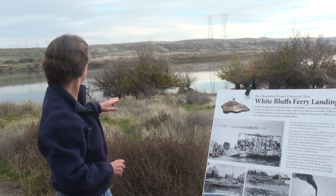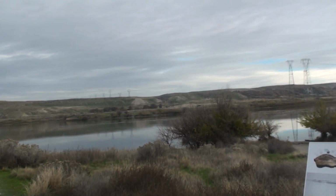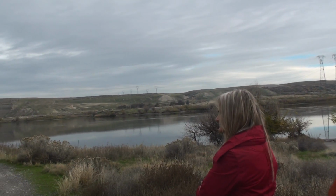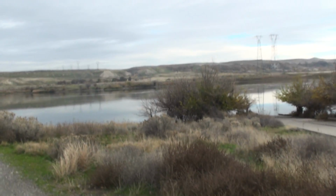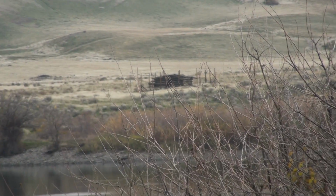During that time, the cavalry established a remount station on the other side of the river. I don't know if you can see, but there's a cabin across the river there, that dark structure. That was not present then, but that's the location of the remount station. The cavalry was situated here primarily to protect the miners from the Native Americans.